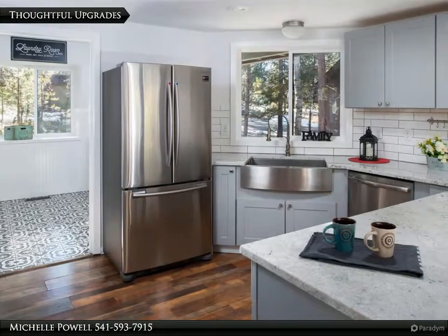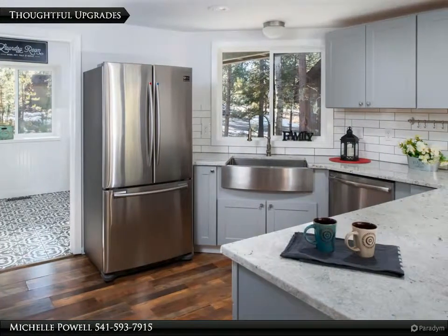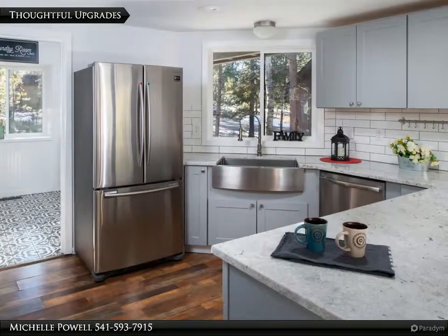Stainless steel appliances, granite counters, a large farm sink and great flooring elevate this rustic kitchen to current trends and convenience.